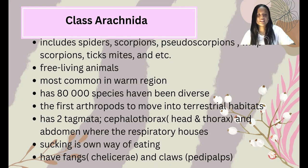Class Arachnida. Class Arachnida includes spiders, scorpions, pseudoscorpions, whip scorpions, ticks, mites, and others. They are free-living animals, most common in warm regions. It has 80,000 species that have diversified. They were the first arthropods to move into a terrestrial habitat. It has two tagmata, the cephalothorax, or the head and the thorax, and the abdomen, where the respiratory organs are housed. Tagmata is a specialized group of body parts.